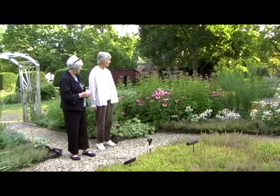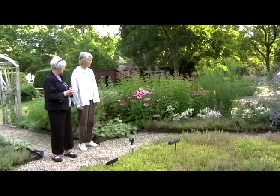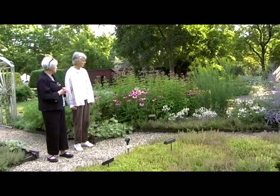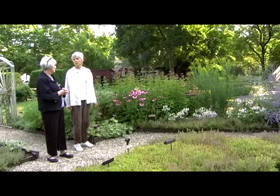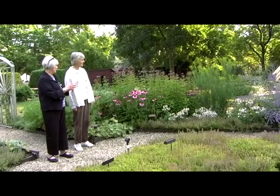And what do we have over here? That is called soapwort, the white. The Indians were able to make suds out of the roots, and so it does make suds. Another name for it is bouncing bet. It spreads like crazy. So it's a little invasive? Yes. But you have it well contained there.